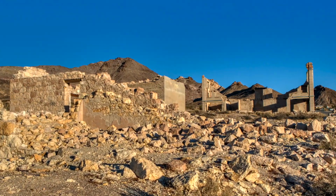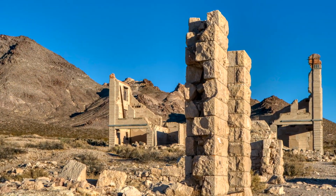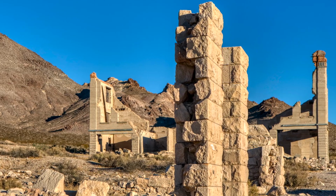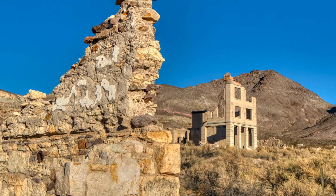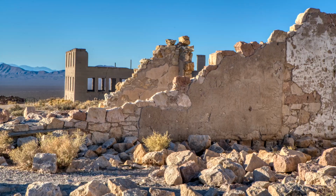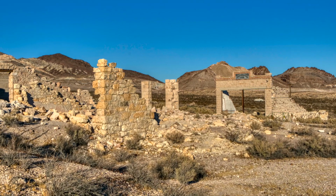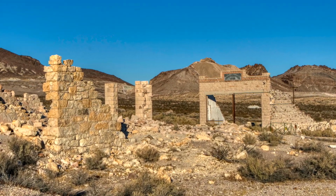But as the mines played out, the town really started to decline. All 3 banks closed by March 1910, the last train left the Rhyolite station in July 1914, and the electricity was actually removed in 1916.